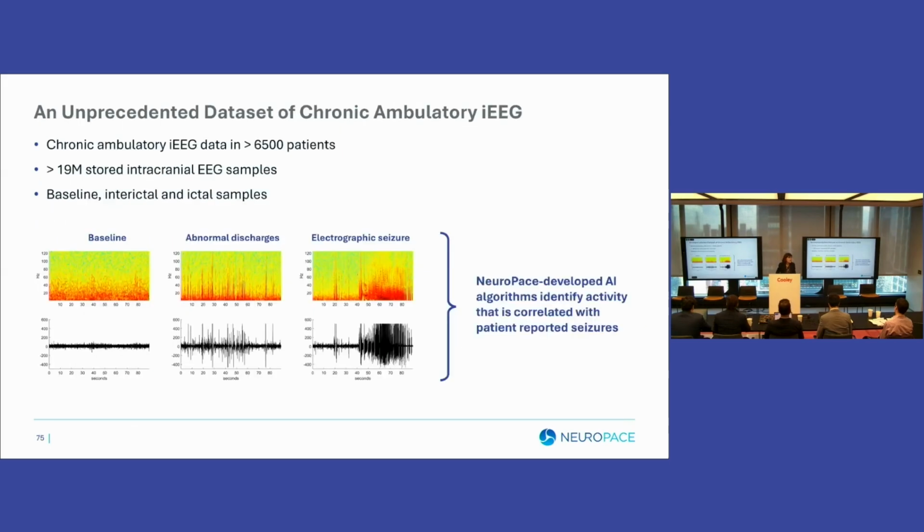So I want to tell you about all the data that we have. We have over 6,500 patients that are being treated, and it's like an oil well. Every day there is more data. This slide is out of date every time I show it. There's over 19 million stored samples of intracranial EEG. And we have samples when the patient is at baseline, meaning that when we look at it, we don't see anything happening. Samples when there are epileptiform discharges, and we have samples when patients have electrographic seizures.